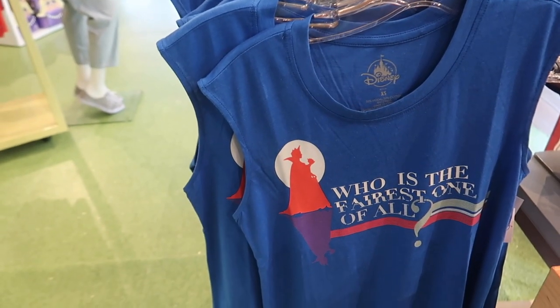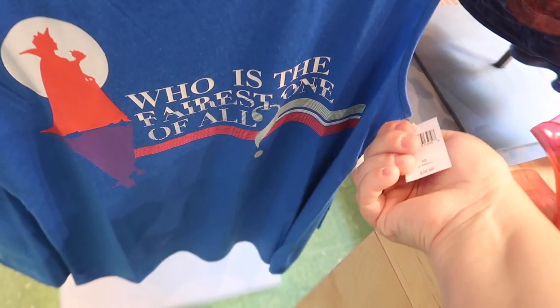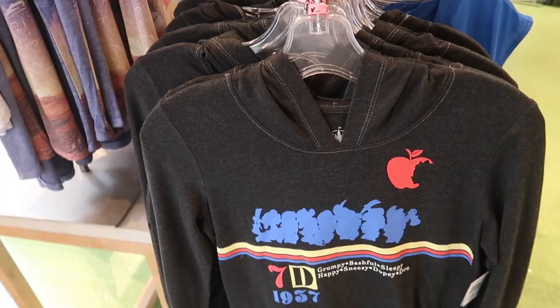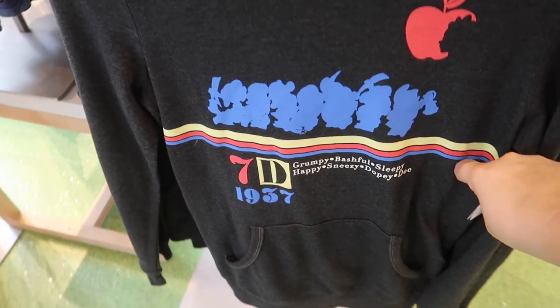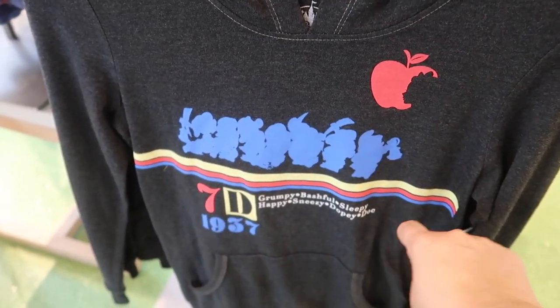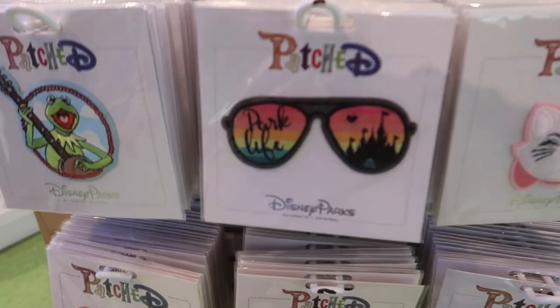I don't think I've seen this one, the Evil Queen, before. It's a sleeveless tank top for $34.99. Ooh, I really like this one. This one's a full-on hoodie. It has Snow White and the Apple and the Seven Dwarfs, and the year, for $44.99.